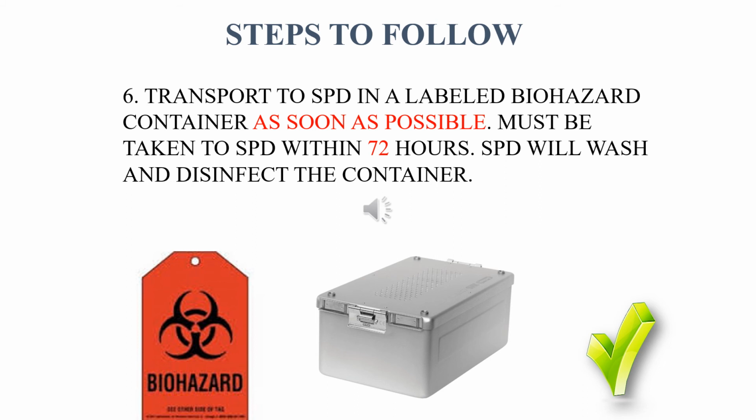Now, sometimes we're not able to transport this container back to the sterile processing department right away. So you do have 72 hours to transport it. The reason for that is the enzymatic cleaner, the PrepZyme, is only good for 72 hours. So if you've exceeded that time, then you need to respray it.